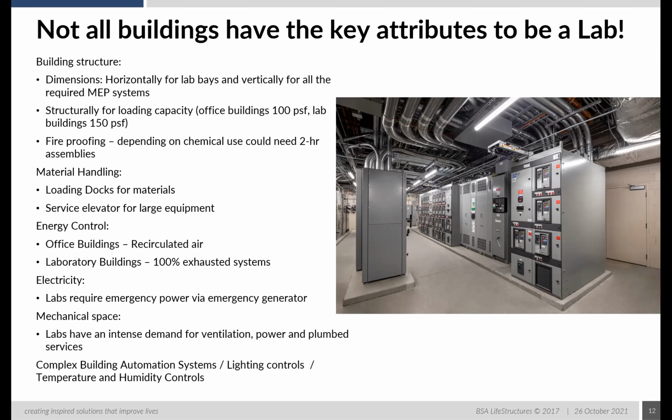Structurally, labs are typically designed at about 150 pounds per square foot. We'll see offices that are at about 100. I have a project right now in LA that is an office building that we are putting a lab in, and we're having to go back and reinforce the floor in certain locations for their archives room or heavy equipment. So that's always a cost that your clients may not want to absorb.